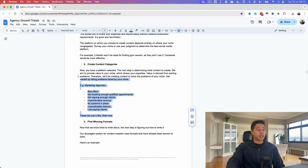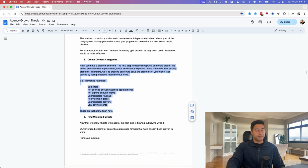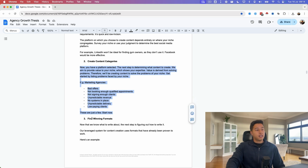So start now. Write out the problems of your niche, just like this. Simple list, very easy. Then, once you've done that, find winning formats. So now that you know what to write about, the next step is figuring out what to write, okay? Our leverage system for content creation uses formats that are already proven to work.